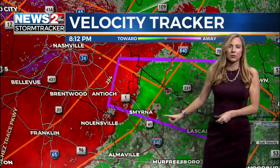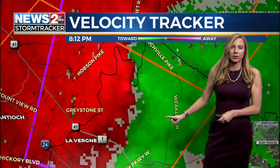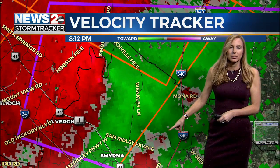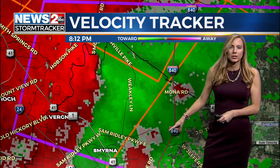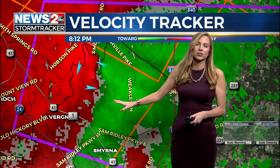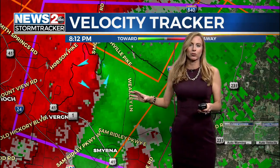Okay, so let's go down. Where's Smyrna Airport? Let's go down into this, because where is that one at, actually? Because Smyrna's down south more. Yes, so northwestern Rutherford County. Yeah, the airport is just to the north of Smyrna, so kind of where that rotation is. Okay, perfect. So we've got that one right there that we're watching, and then we also have the other storm. Let's go down now. If you want, I'll take over the Macon County storm.